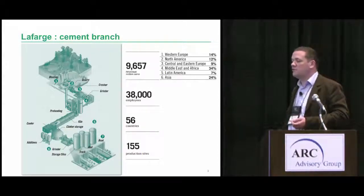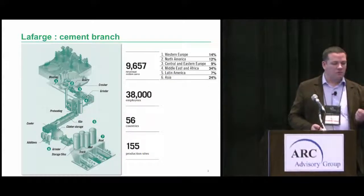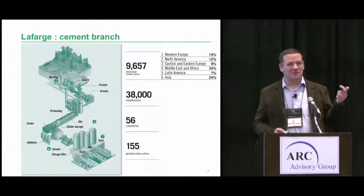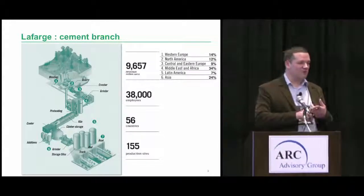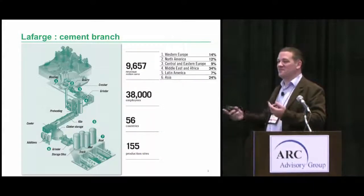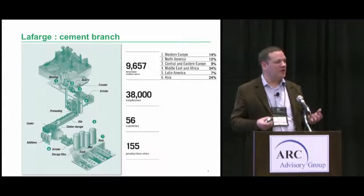So when you look at this 155 production sites, you will see that we have more or less 58% in emerging countries, mostly Africa, Middle East, and Asia, which means first you have some problem of networks. Accessing a factory in the middle of Africa is not as easy as accessing something that will be in a mature country where you have optical fiber all over the place and you have good and reliable connections.